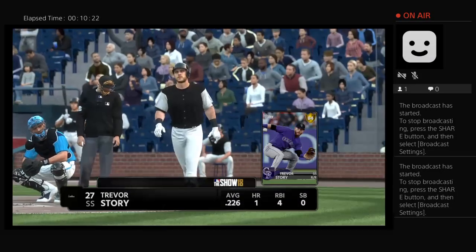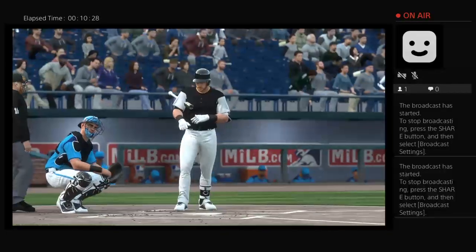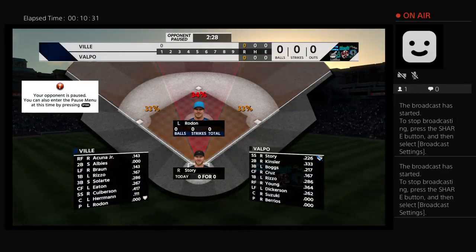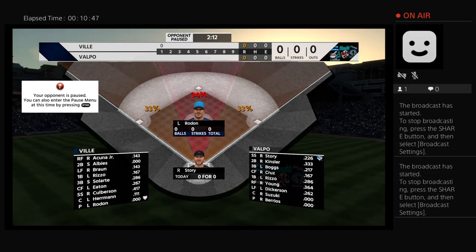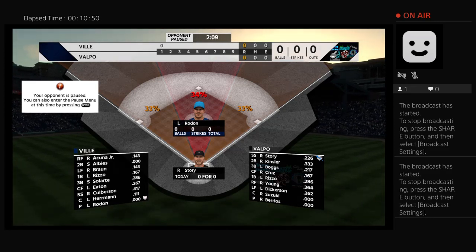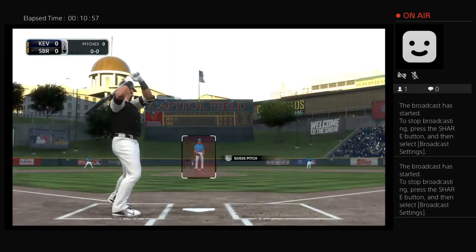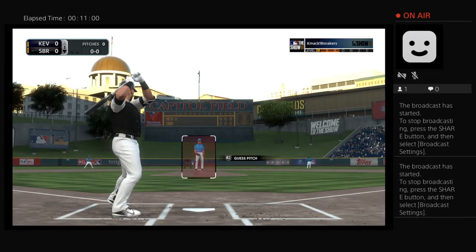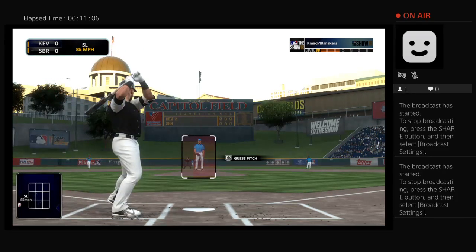Coming to the plate now, Trevor Story. He'll lead things off here in the bottom half of the first. Indiana, the shortstop, Trevor Story. Ready. Here's the first offering. Inside with the slider, and that'll back him up a bit.